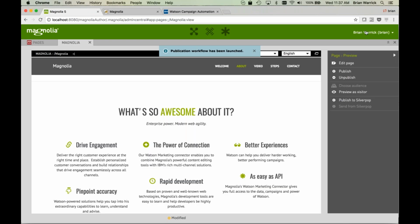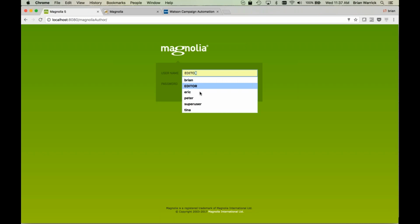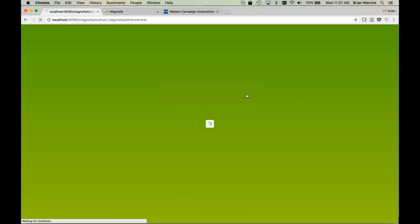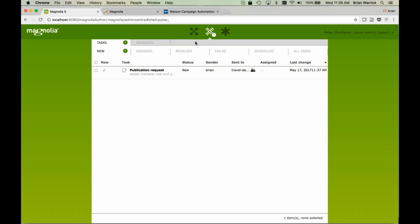Because I'm in as a user with the role of editor, I see that the workflow has been kicked off, but I don't have the ability to review and approve it. So I'm going to quickly switch to a user named Peter, who does have publisher rights. And when I come in as Peter, I get a very similar view to what I had as Brian, but I do see now I've got an icon here in the message center that lets me know that there's some action or some information that's important to me.